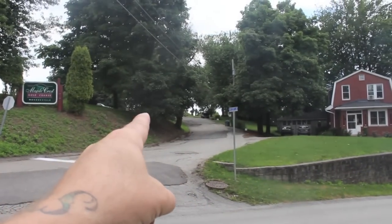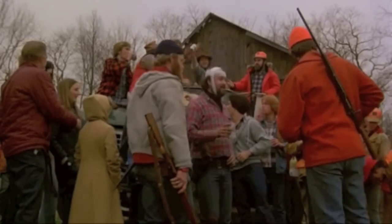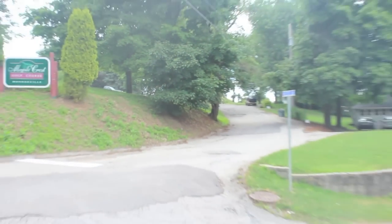And there was a barn up there on the left, which is now gone, where they had the beer drinking party scene. Right up at the top of that hill on the left, which is now a golf course.